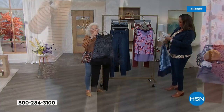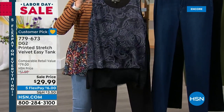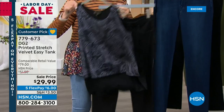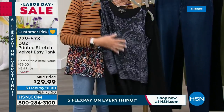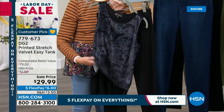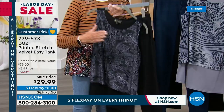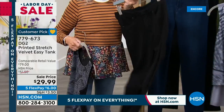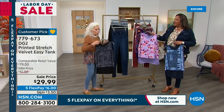So once again, that looks really good together. Once again, you're bringing together textures. The twill knit against the really flowy velveteen and the knit velvet underneath it. So all knit. And that's a $16 outfit, you guys. On FlexPay, a $16 outfit.